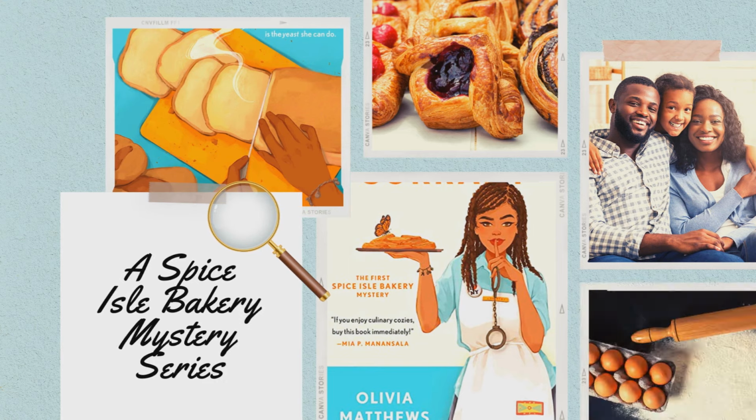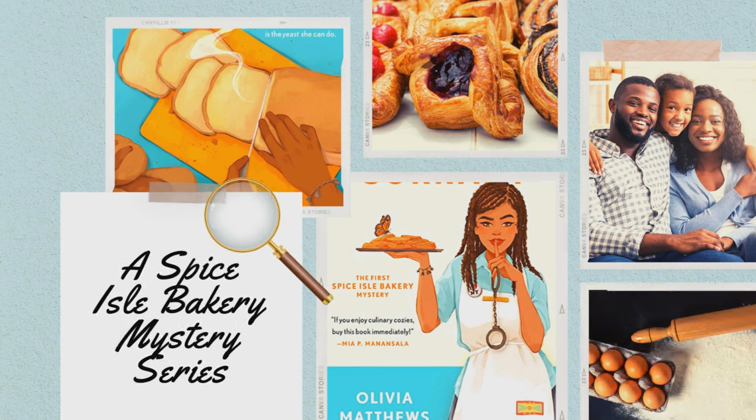So our main character in this one is Lindsay Murray, and in the first book she opens the Spice Isle Bakery, which is a Caribbean bakery, with her family, and it's just so interesting. It's a type of food I'm not super familiar with, so I love hearing about the different types of baked goods and the variety. Her family is something else. I love her grandma and her cousin, especially. They are both such interesting, eccentric, fun, crazy characters, and Lindsay herself has a good head on her shoulders. She's a recovering people pleaser, so she's really trying to be more assertive.